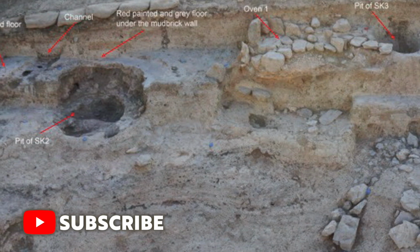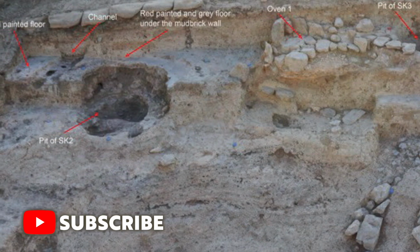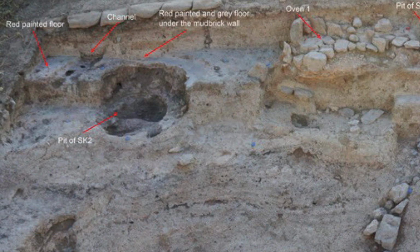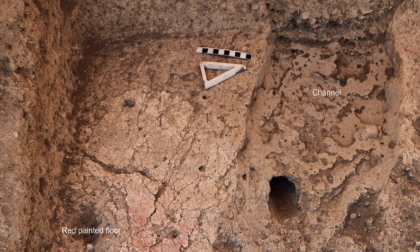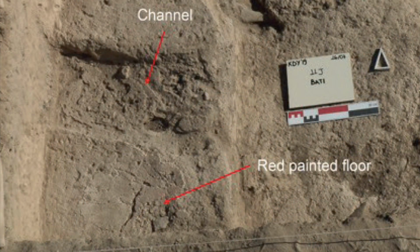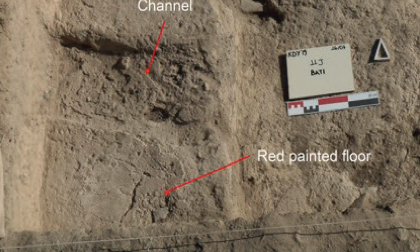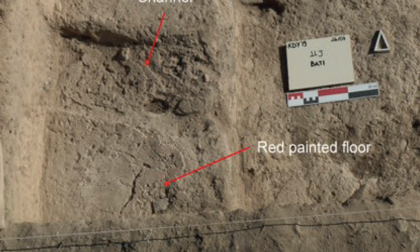To the south of the oven, a rectangular building with mud brick walls was found, and this showed multiple renovations during its life. The first lowermost floor was painted red, and then a second grey-coloured floor covered it. A water drainage channel was also found, and this shows clear sophistication in the architectural planning. The red painted floor has been analysed and revealed the use of lime and the application of controlled high temperatures in the preparation of the floor plaster.